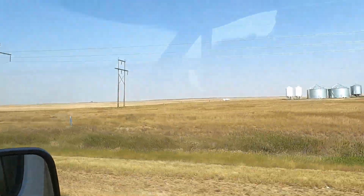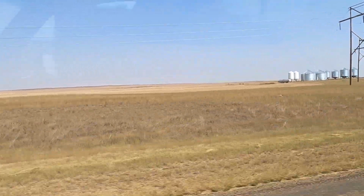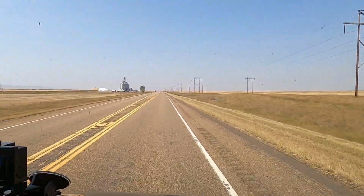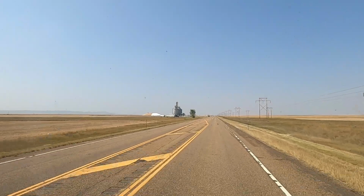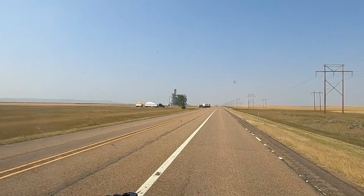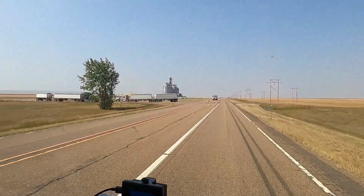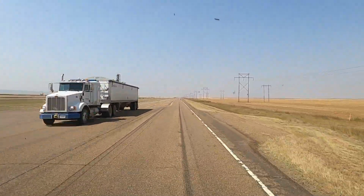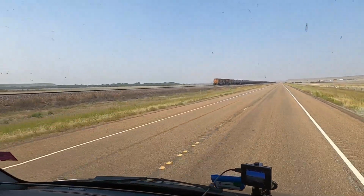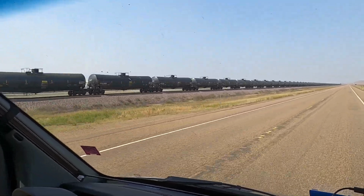You think about these granaries, how much grain's inside, how many acres it took to grow that, farm it, harvest it. These big semi-trucks hauling it away. Very busy. There's a train a-coming. This one's full of tankers.